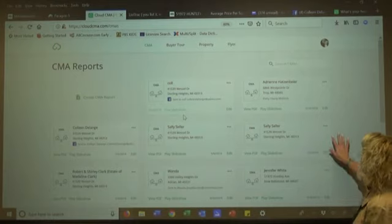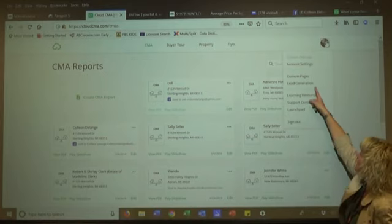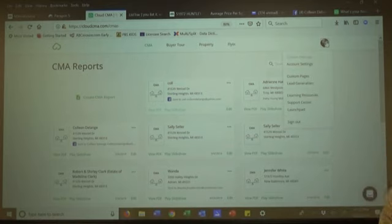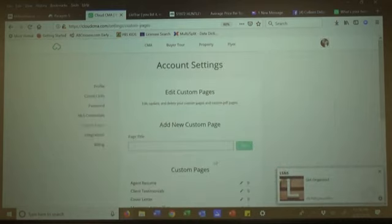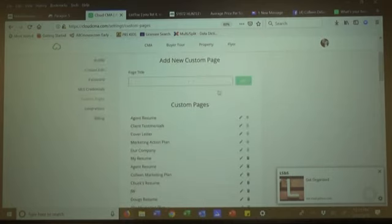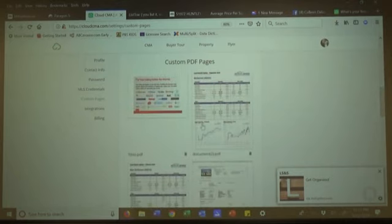So the idea is when you're doing that, you go up to this little person, and we teach you all this in the Cloud CMA class if you haven't taken it yet. If you go to that little person and you go to custom pages, it's very simple to bring in the custom pages that are going to make it unique for you. So if I go to custom pages here, I can go in, I can fill out my resume, I can create a new page and give it a name if I want, or I can go all the way down to the bottom, and here's a lot of the custom pages that I use, like my sites.